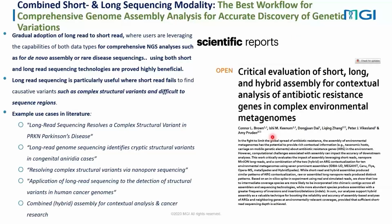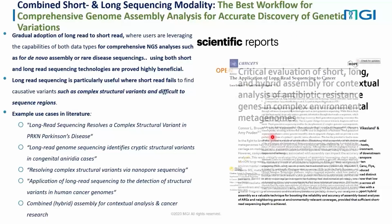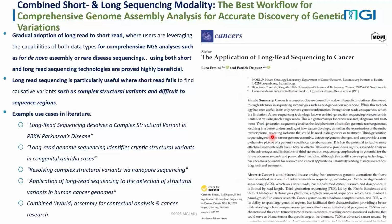This way, this combination of short and long-read sequencing data is highly helpful even for metagenomics and cancer samples. So the combination of short and long-read sequencing modality will be the best workflow for the construction of complex genome assemblies by using de novo genome assembly.